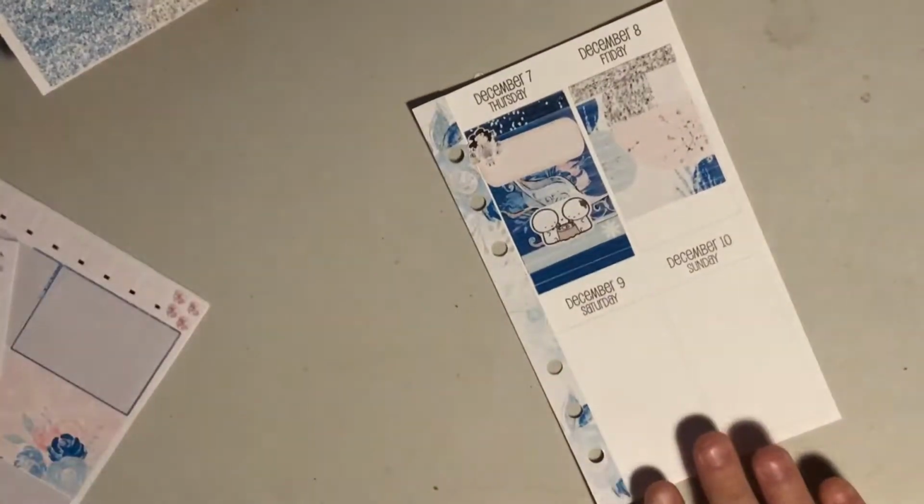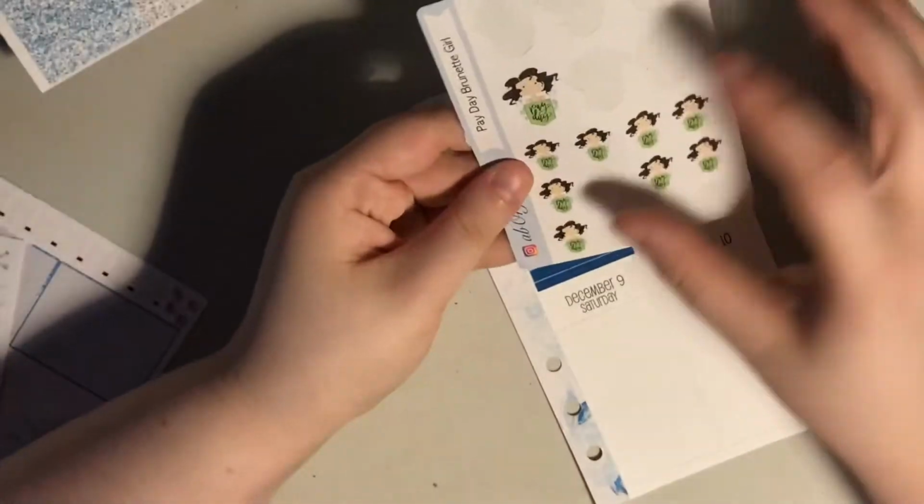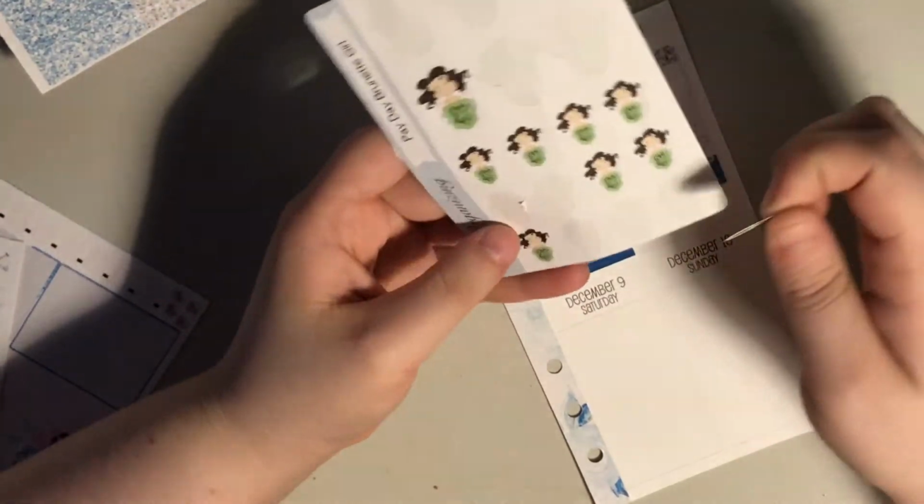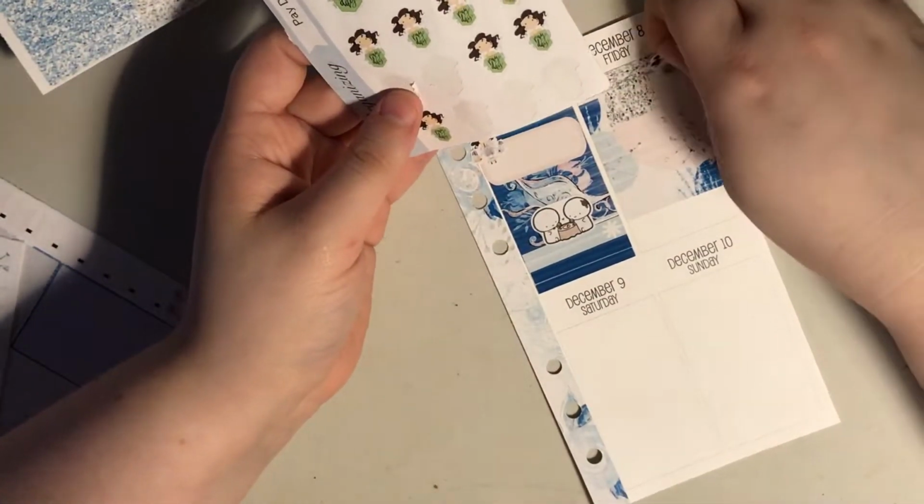Okay, so let's start with the fact that it was payday. So I pulled out my Payday girls. And I need to find a name for these girls. Let me know if you have any ideas.